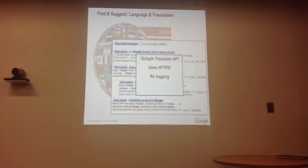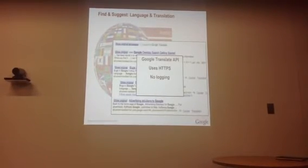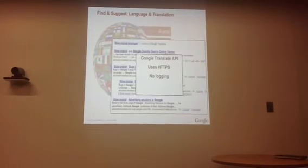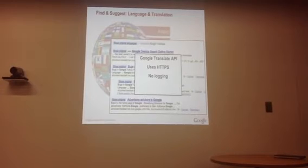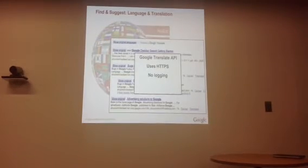It goes up to the cloud, but it's actually a special part of the cloud that we created for enterprise. So there's no logging, there's none of the consumer stuff, and it gets rid of the problem where people will copy and paste into Google.com Translate, which is logged and is not HTTPS.